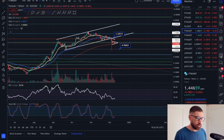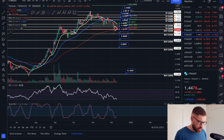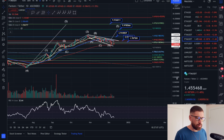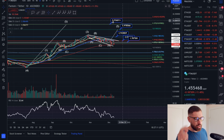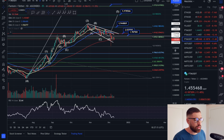I do have my bull run targets for Fantom. I'll quickly go over those here. Just let me close this chart and open this one up right here. Based off our Elliott wave theory, $5.97, but I do think Fantom will reach $9.93, the 2.272 on this bull run.